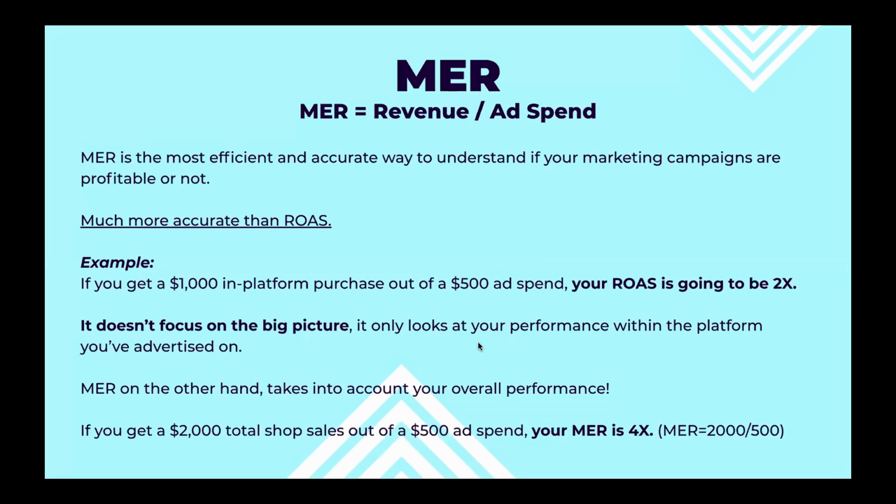Another example would be how you want to think about it. What is now your overall performance? So now we have $2,000 in total Shopify sales. We still spent $500. Now your MER is 4x. So it's just 2,000 divided by 500. That's how you're thinking about it.